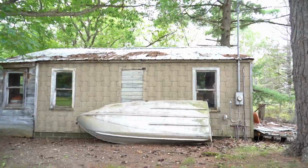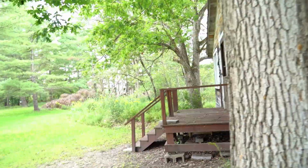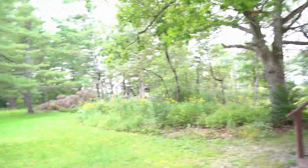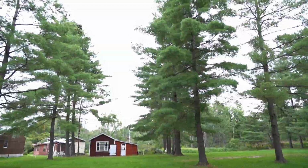There's a little rowboat. It's actually a shallow boat, so it's made just to go out on the swamp area. Come on this way. Plenty of room here too for tents. If you want to post this up for tenting, this is a perfect area to pitch a tent. You've got flat ground and it's dry, and you've got an area you can drive in.